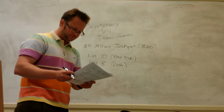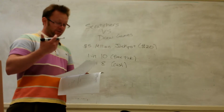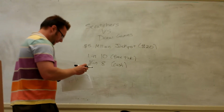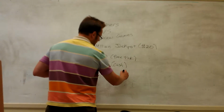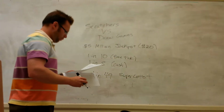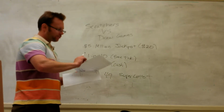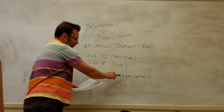Now let's look at the California Super Lotto Plus. It costs $1, just like Mega Millions. So to get your dollar back, the odds are 1 in 49. Super Lotto Plus, 1 in 49. So let's take a look. One number and Mega. What does that give you? Does that give you... No, that's above break even. So already the scratcher wins when comparing the Super Lotto Plus.